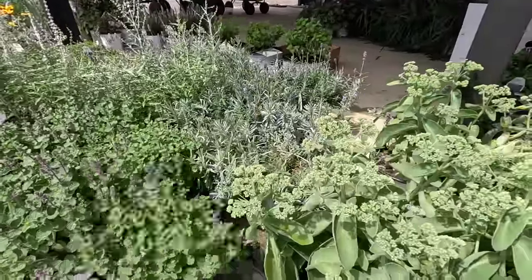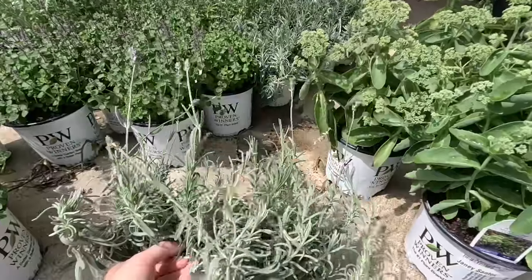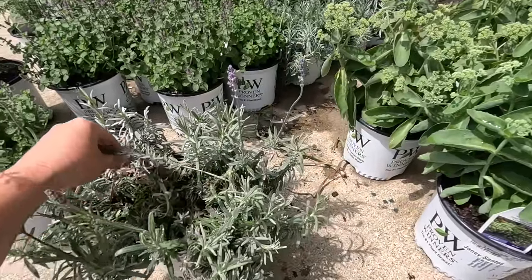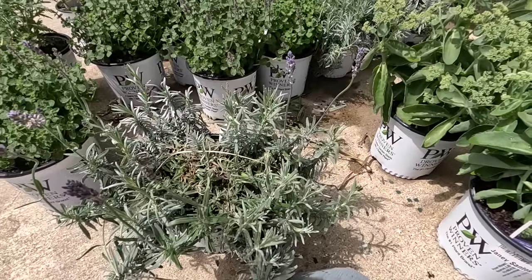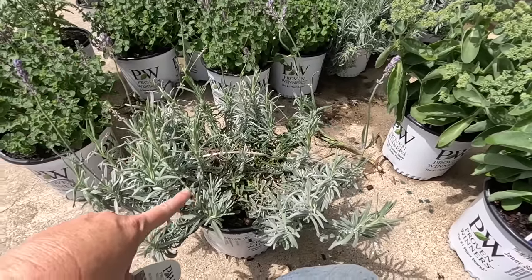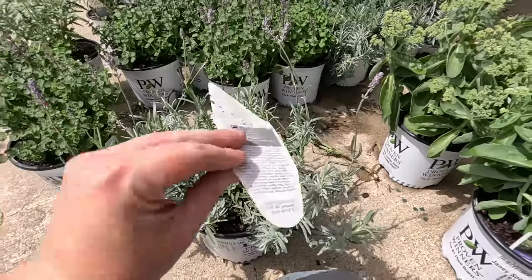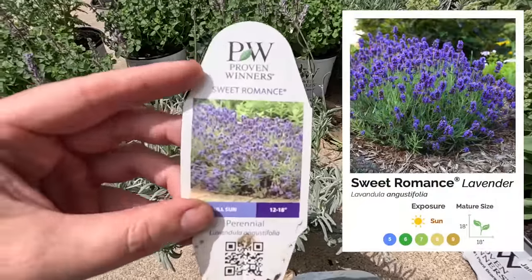Another valley-wise plant is lavender, and this is actually what I want to plant today because lavender is very, very easy to grow once you get it in the ground and once you get it rooted out. It becomes a drought-tolerant plant that doesn't need a lot of water, but when it's in its pot, for me at least, it is finicky. You can easily overwater it and easily underwater it. So I want to get these in the ground today.